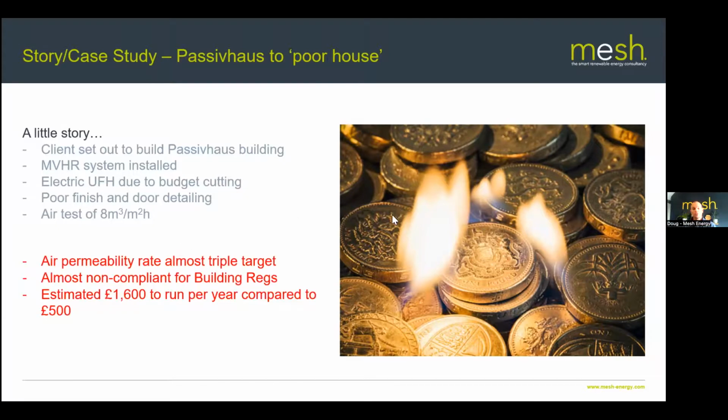They were going for passive house levels of air tightness, so it's an order of magnitude worse. But the building was almost non-compliant against building regs calculations. So the SAP calcs that were done, I think we scraped by just by the finest of threads, and this should have been a passive house level build. I mean, not certified, but that's what they were going for as far as building principles. And we reckon this was costing about 1,600 quid a year to run, as opposed to 500 quid a year where they should have been.